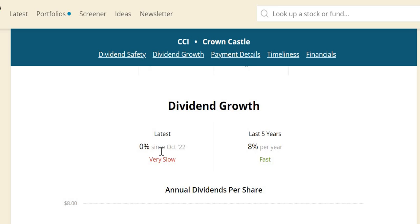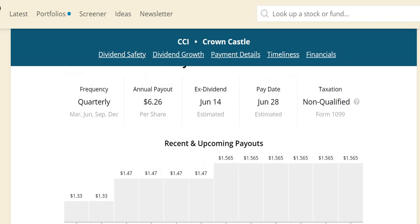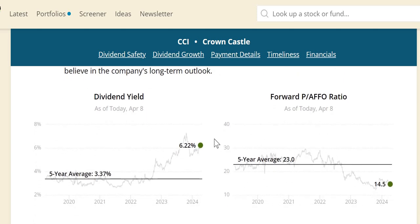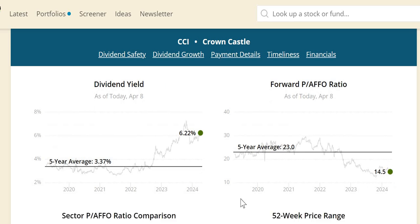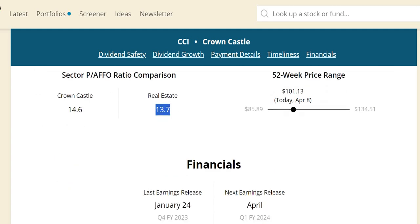Now, they haven't had an increase since October 22, but on average, over the last 5 years, it has gone up by around 8%, and we can see they have been increasing those dividends over the last 9 years. Now, in terms of looking at dividend yield theory, we do have that strong double undervaluation signal, 6.22% above the 5-year average. Forward P/FFO is significantly lower than the 5-year rolling of 23, coming in at 14.5, and it is slightly higher than the real estate sector at 13.7.